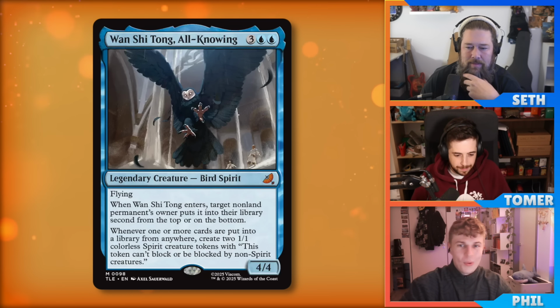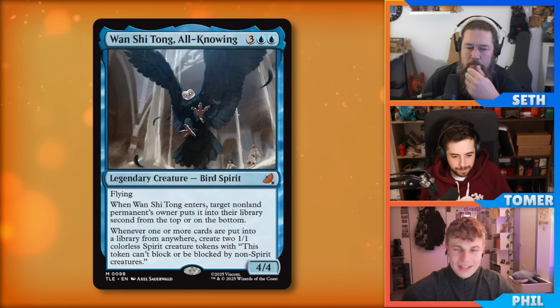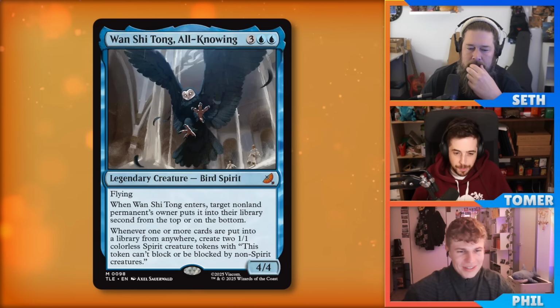All right, your go. Phil, what do you got? Okay, so this one, it is another beloved color. It is blue, and it is mono blue. And it is actually, I think, the first time we've seen a commander reference this type of anything. It is Wan Shi Tong All-Knowing, not the expensive one, although this one is kind of expensive now that I look at it, and I opened it in foil. So very good to have, I guess.